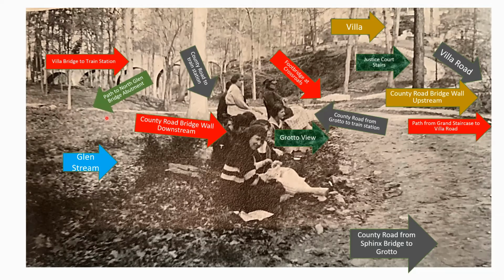This, we think, is the path to the North Glen Bridge abutment, which we've uncovered. This is that county road bridge wall upstream that's still there today. This is that path that ran from the grand staircase to the Villa Road that we've seen in other photographs. The county road ran across this bridge crossing here and then went sort of behind this hill this direction. And these students and faculty seem to be sitting on the county road bridge wall downstream, looking at the grotto.